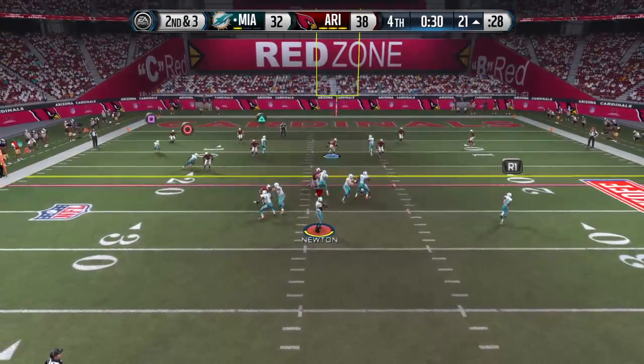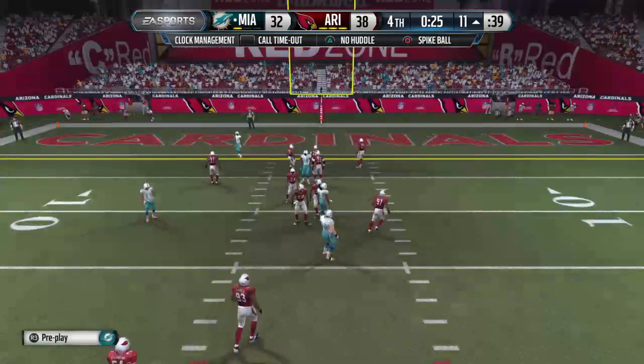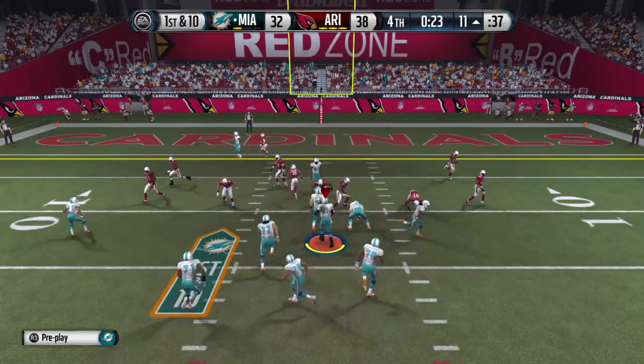Newton's back in shotgun formation. He'll throw it over the middle. That's a gain of 10. The Dolphins, good job that time, moving the chains, picking up that first down.